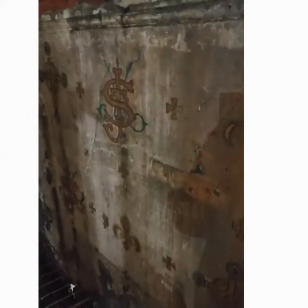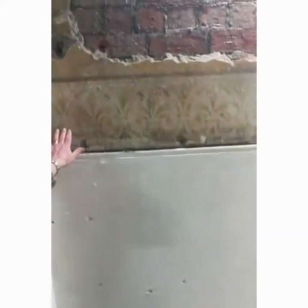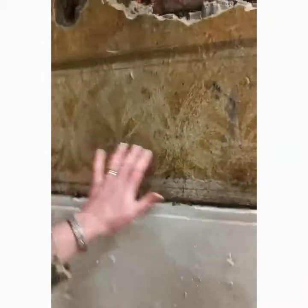This is some of the original paintwork that was one of the features. So it's STJ, St. Joseph. This would have been St. Joseph's altar. And they're all original? They're original, yeah. Pieces, yeah. I don't know if you can make this out here. This is a frieze which went along the whole way along the wall of the church.